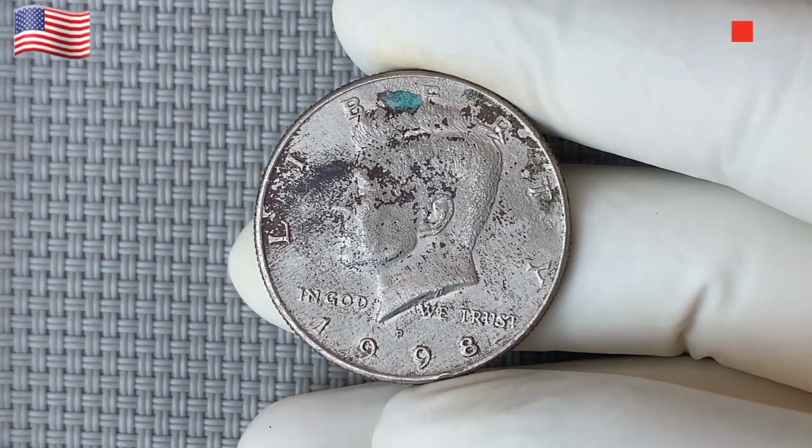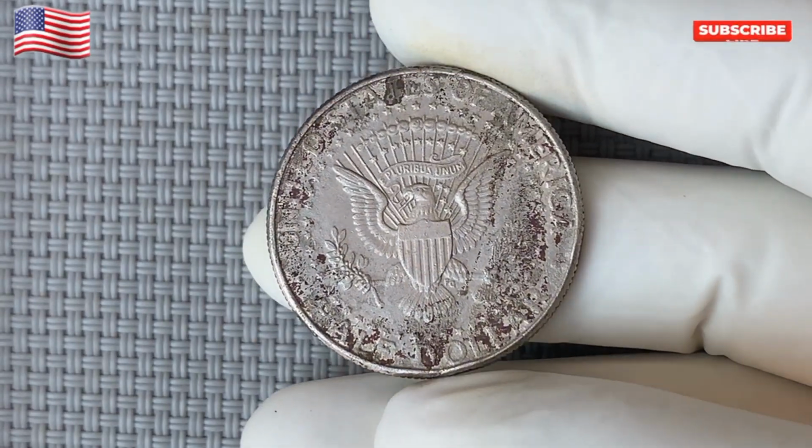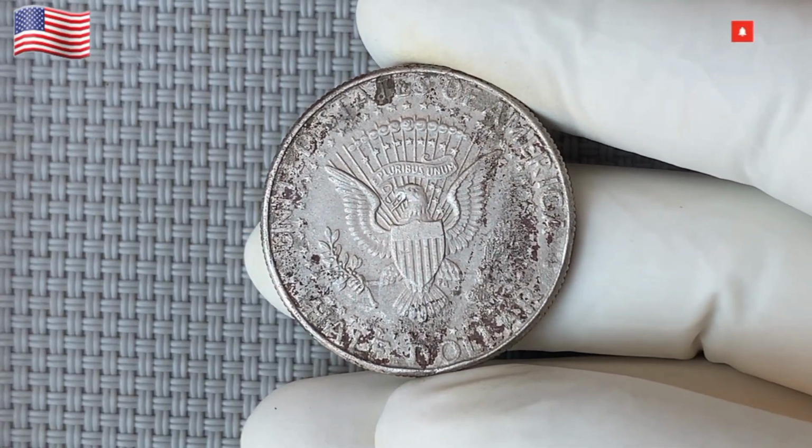Fast forward to 1998, the year we're focusing on today. The 1998 Kennedy half-dollar has an interesting place in the broader series.